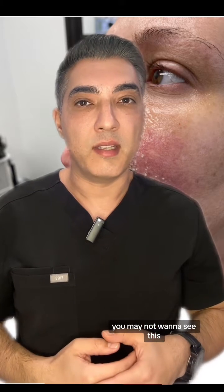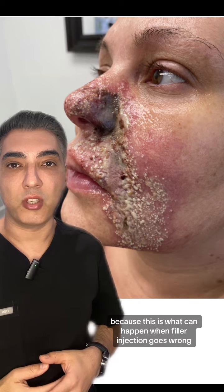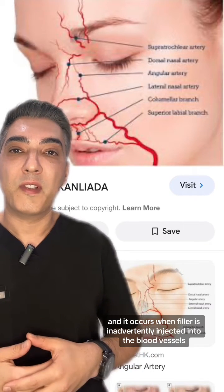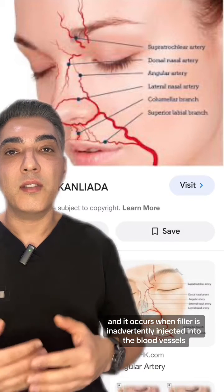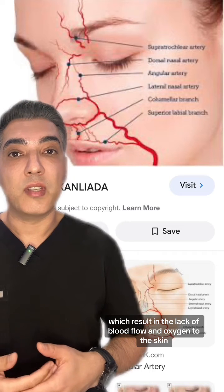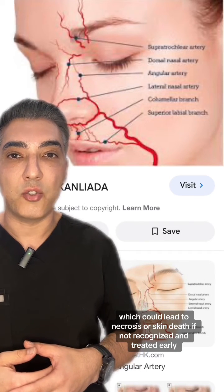You may not want to see this, but you should. Because this is what happens when filler injection goes wrong. This is called a vascular occlusion, and it occurs when filler is inadvertently injected into the blood vessels, which results in a lack of blood flow and oxygen to the skin, which could lead to necrosis or skin death if not recognized and treated early.